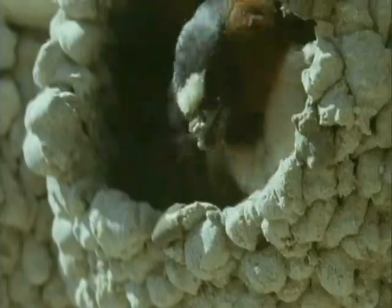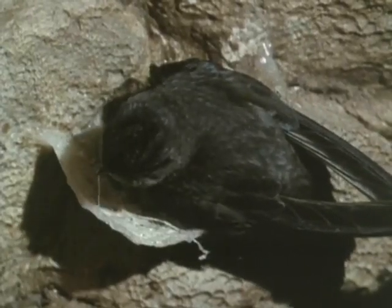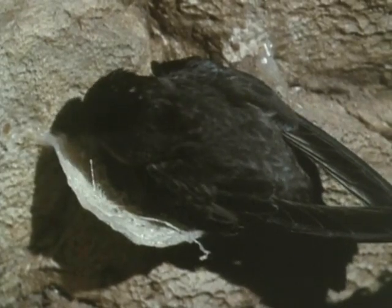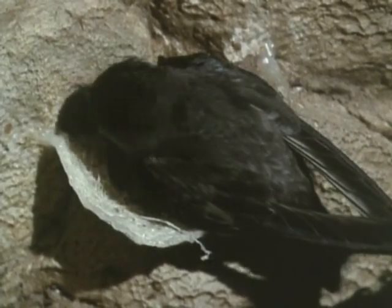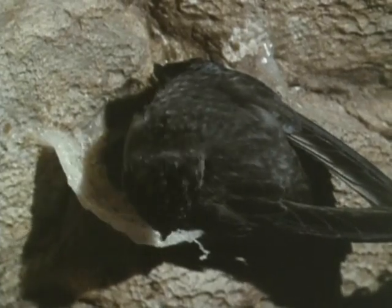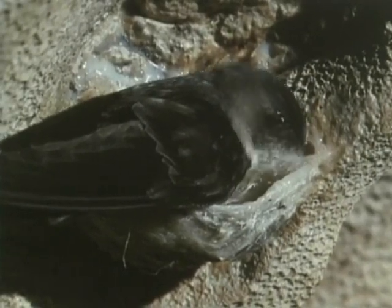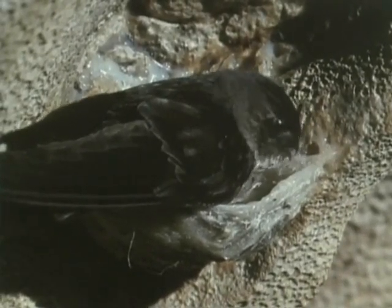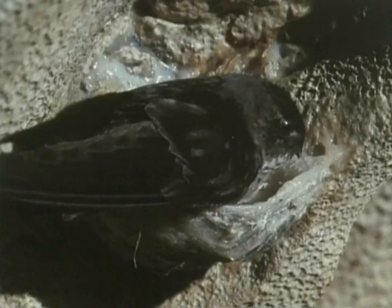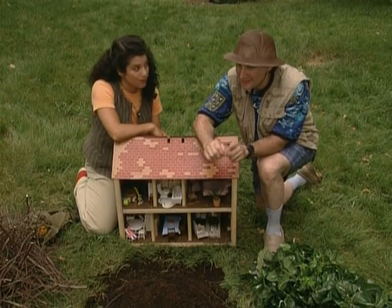Yeah. And for a real champion home builder, this swiftlet doesn't need twigs or leaves or mud. He makes his own building materials. Uh-huh. Wait a minute. Is that spit? Right. And when the spit dries, it hardens like glue. Pretty amazing, huh? Boy, I'll say. Now, where did that bird learn how to build a nest out of spit? How about drool school? Celia? Okay. I get the point.